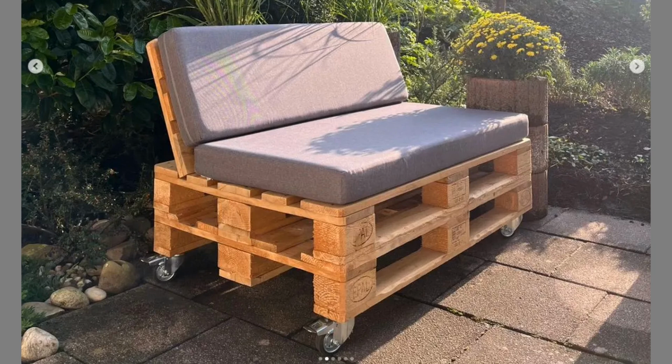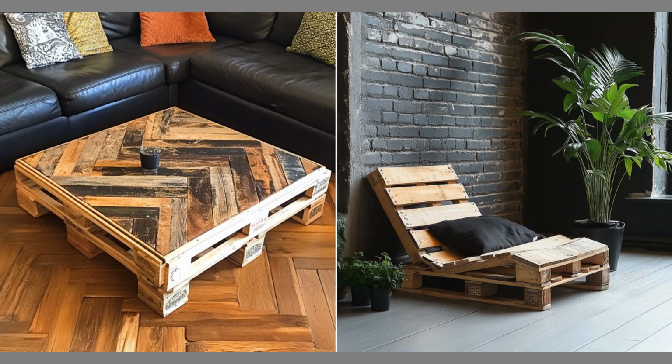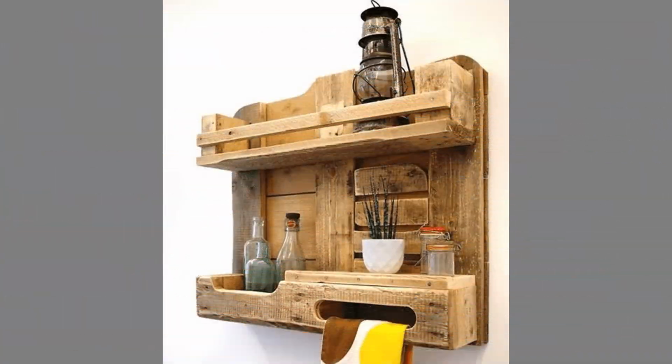Pallet wood is a versatile and often underappreciated material that has gained significant popularity in recent years, particularly in the realms of DIY projects, furniture making, and home decor. Typically made from softwoods such as pine, fir, or spruce, pallet wood is used to construct shipping pallets, which are essential for transporting goods in various industries.